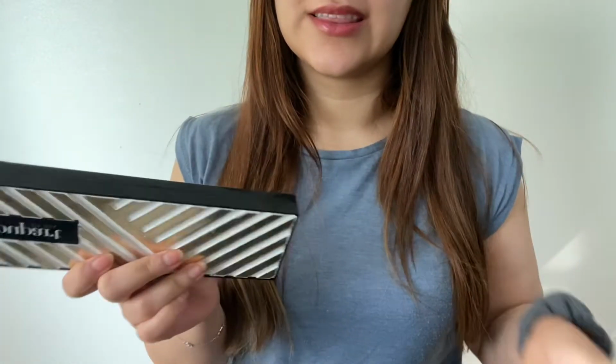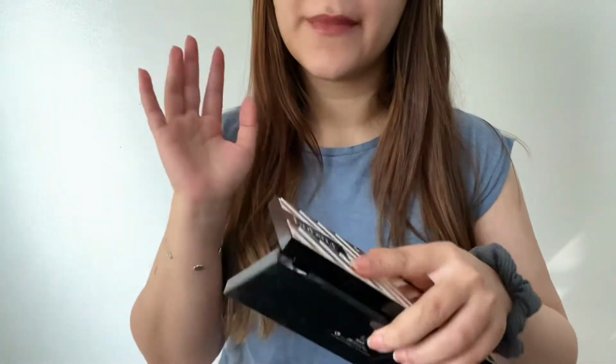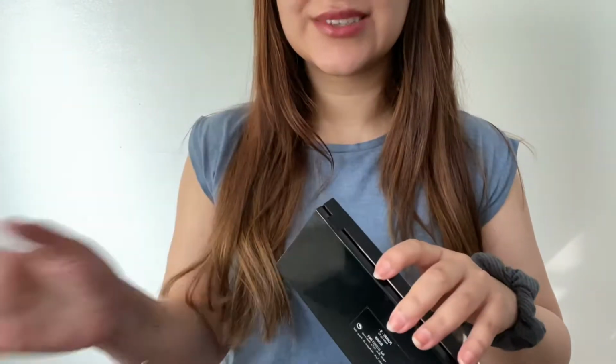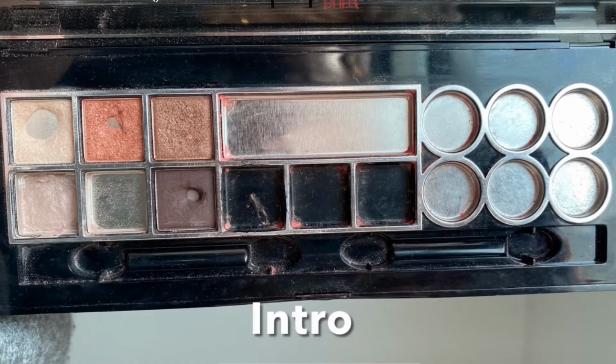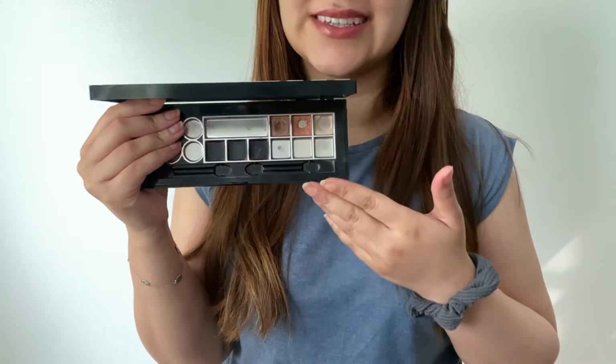The first palette that I have been working on for the past year and a half basically is my Pupa palette. As you guys know, these are face palettes, so they do have like blushes and bronzers or whatever in them. And let me show you guys what my palette looked like last month at the intro. And this is what it looks like today. So you guys will see a lot of difference from last month.